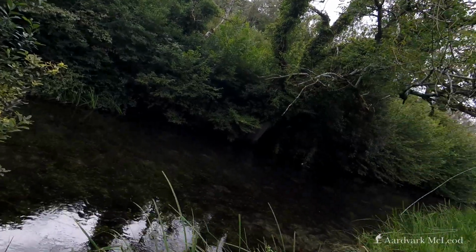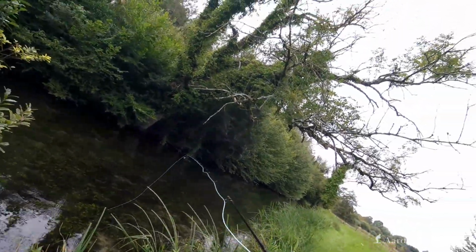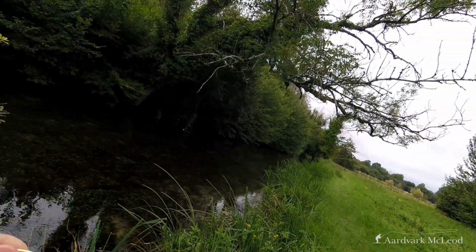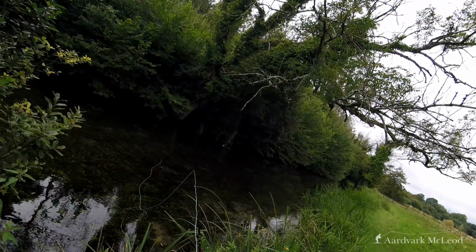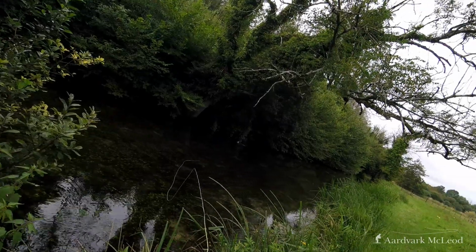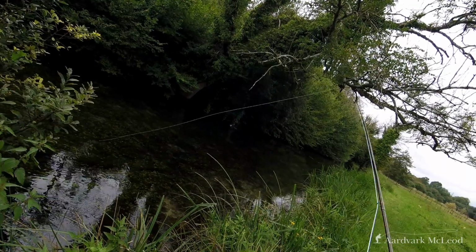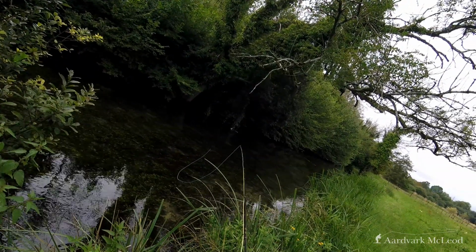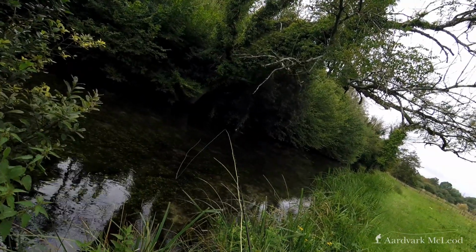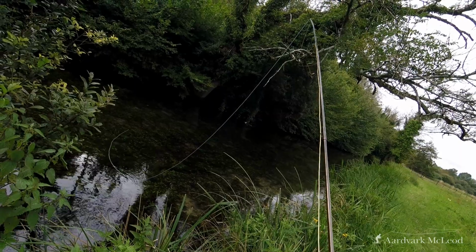Although there's a huge trout just come out on the other side there. It's just come out from underneath the tree. Gosh, he came zooming out to eat that. I thought we were straight in there. That's probably giving him a bit too much time to look at the fly. That's the one. It's going to dribble past his nose. Nothing.